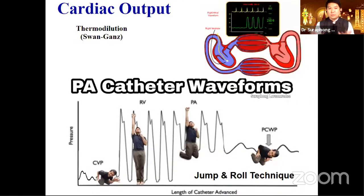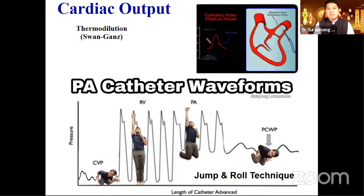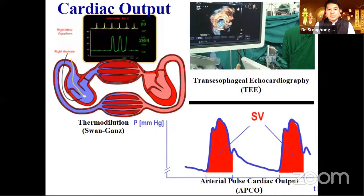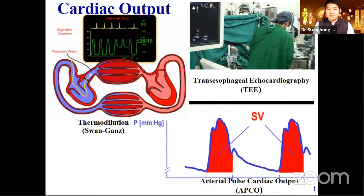But how can we get the stroke volume? We can get stroke volume from the traditional approach like Swan-Ganz technology, and placing the Swan-Ganz may be invasive and technique-dependent. But in my technique, I use the jump and roll technique, following the waveform. If the waveform changes like this, it is going to the proper position. However, the cardiac output can come from another technique as well. We can use TEE, transesophageal echo, to analyze cardiac output.